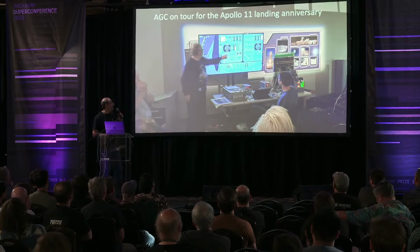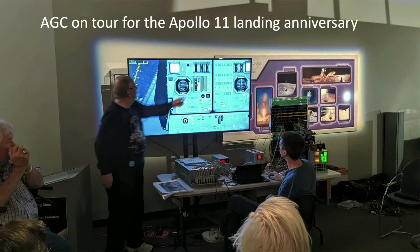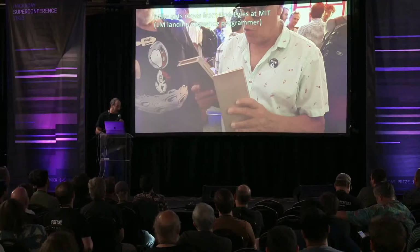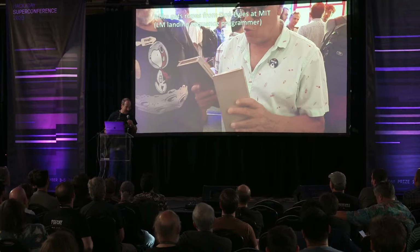It's fairly involved. Now the whole thing is fully connected, so it gets all the signal that it expects. And we actually ran it at the MIT Museum in front of the original developers of it, who came to us. And this is Don Eyles, the guy that programmed the moon landing. And he says, oh, by the way, I have a few more rope modules. Turns out he also had another AGC that he hadn't told us about.